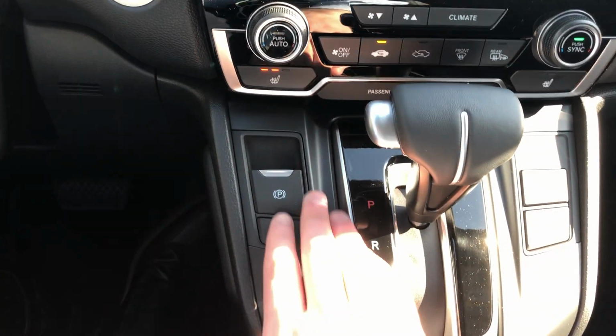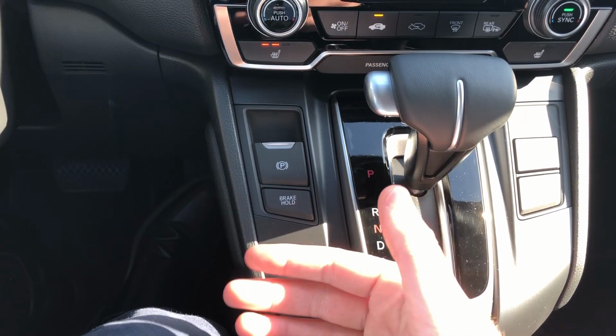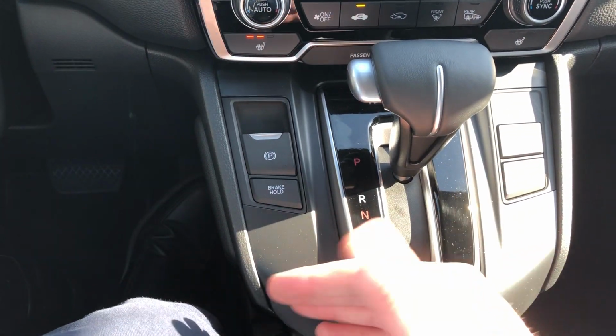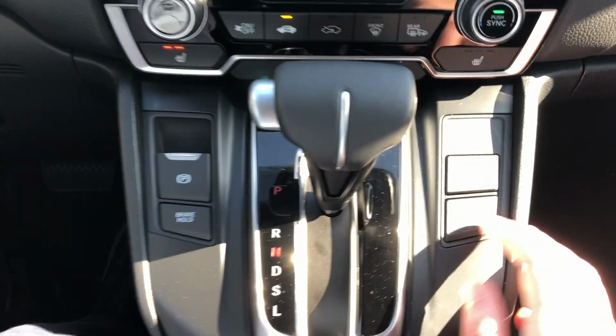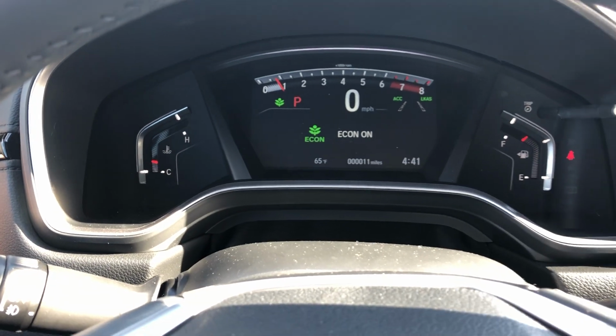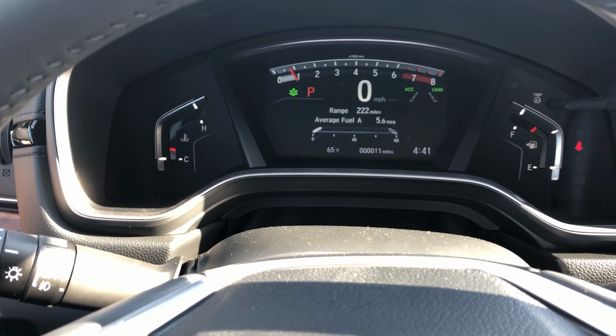You're going to have a parking brake and a brake hold, so you're not holding down the brake while you're waiting for a train or in stop and go traffic. You can turn that on. It holds the brake down for you without shifting to park. You're going to have the Econ button right down there. As you hit this, a green leaf will come on to let you know it's on. The whole point of that is to make you more fuel efficient during your highway driving.